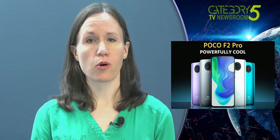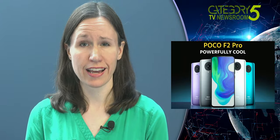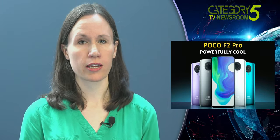You may remember the Pocophone F1. Now the Poco F2 Pro has launched, complete with the Qualcomm Snapdragon 865 and impressive 8K video recording. The Pocophone F1 was a rare beast and an actual example of a flagship killer. Now, almost 2 years later, it's finally time for an upgrade.